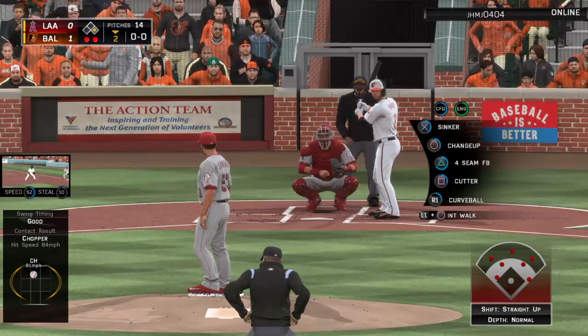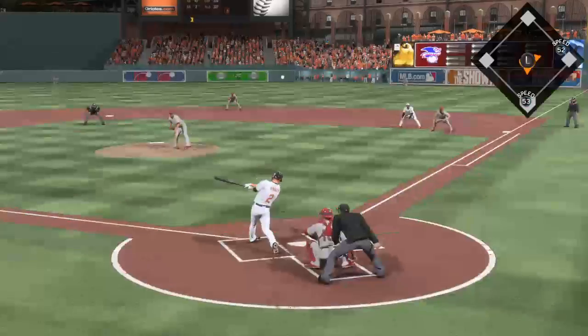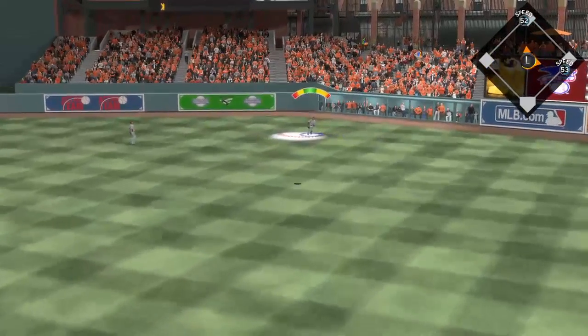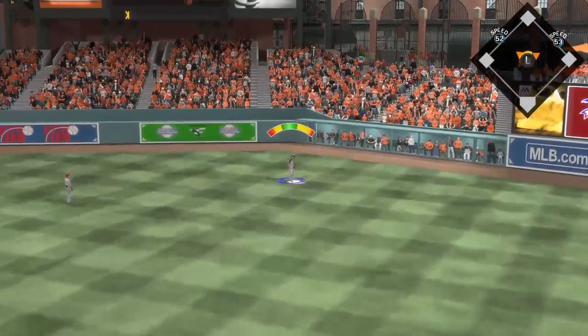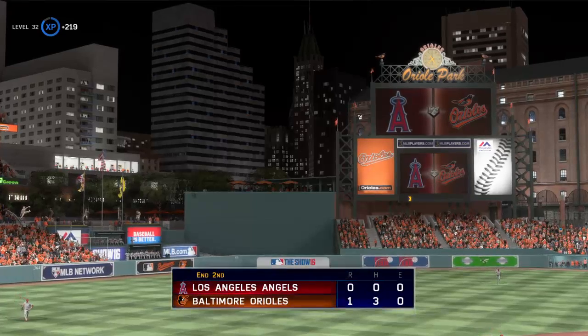J.J. Hardy will get his first opportunity here, and that average is certainly not where he wants it, down in the .220s to begin the ballgame. Well, Matty, the good news is that average is on the right. And we'll have to leave it there as the play is made here to end the inning.